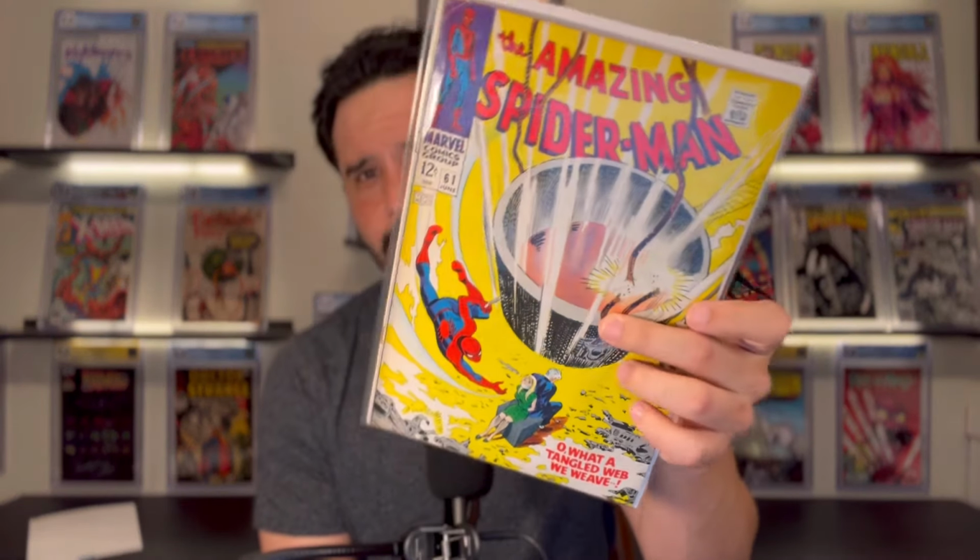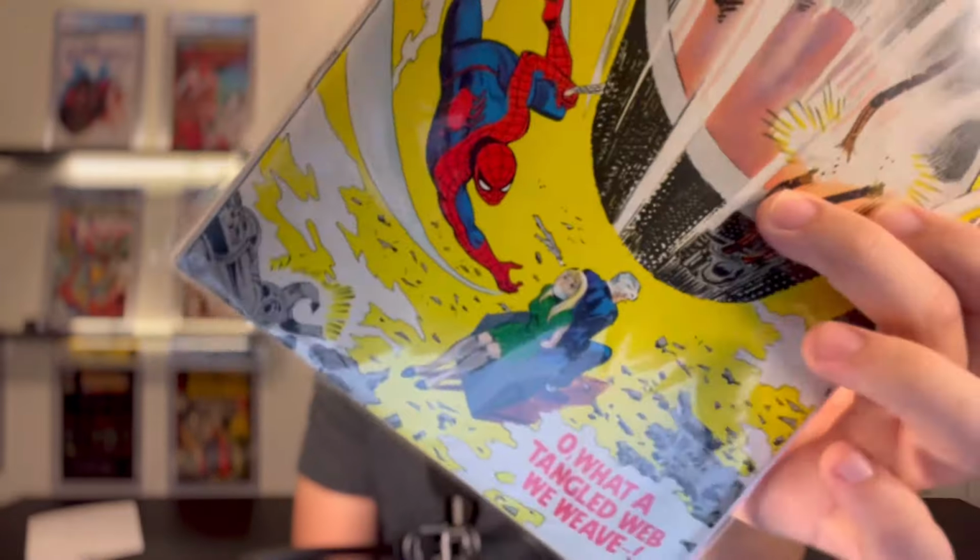You got to love Romita Spider-Man. I mean, it's so cool. Then we've got Amazing Spider-Man issue number 61, first cover appearance of Gwen Stacy. After a really good clean and a press, it's probably a 6.0. First cover of Gwen Stacy. There she is. How cool is that?